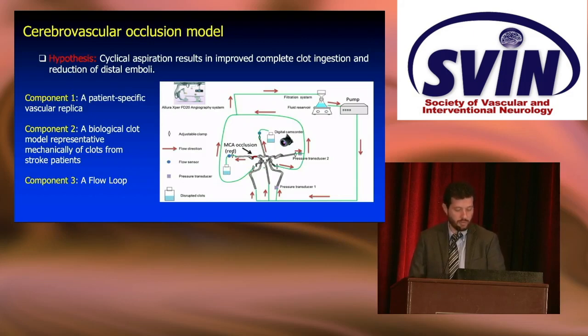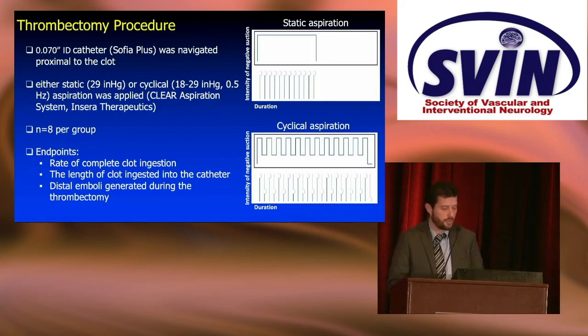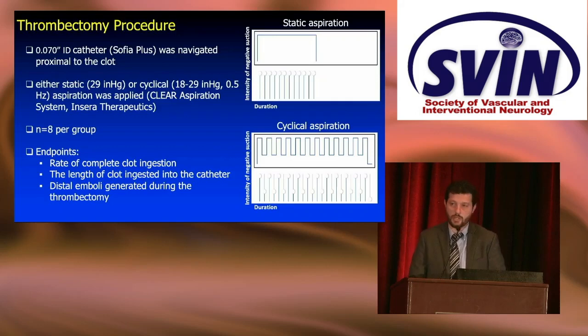We use a flow loop. We use a large bore catheter, 070, which we get close to the clot proximal, not to the face, 2-3 millimeters proximal to the clot. We use either 29 inches of mercury static aspiration or cyclical aspiration. We never let the aspiration go down to 0. So it's 29, 18, and basically we hold each number for 2 seconds.